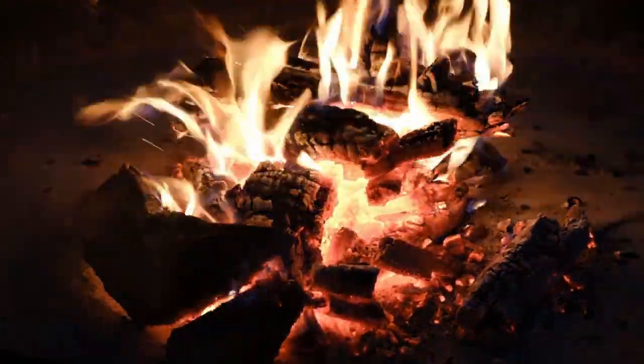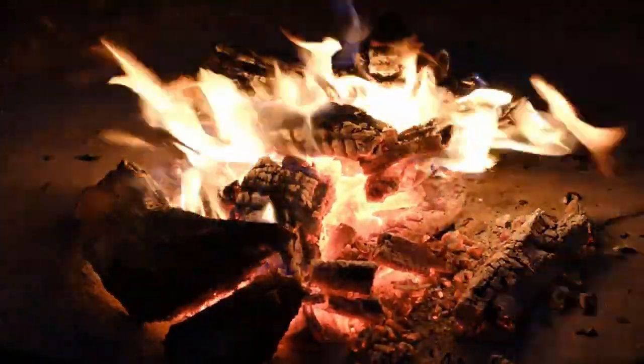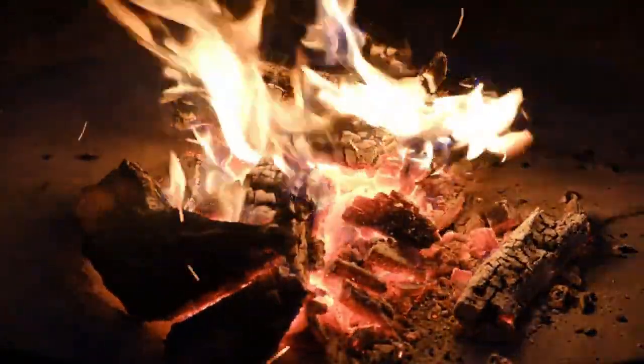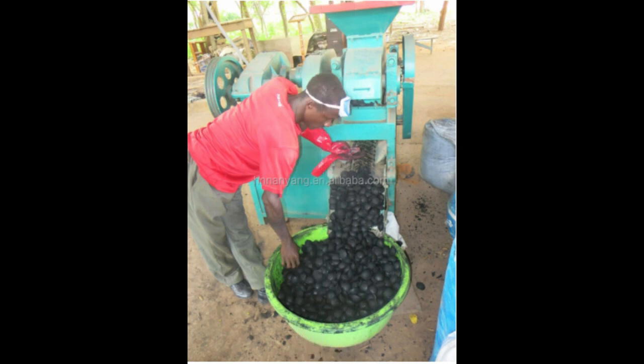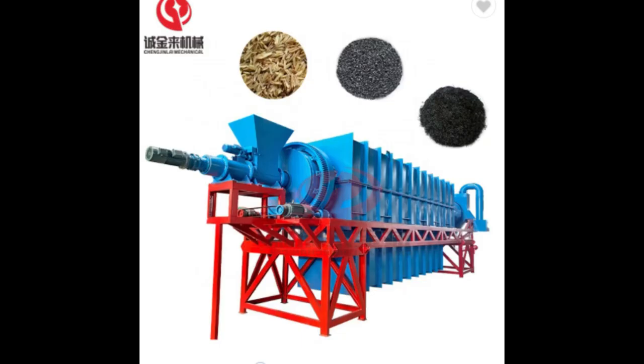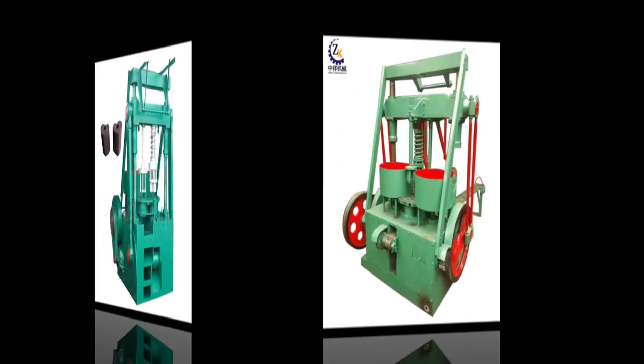3. Charcoal carbonization furnace. Purpose: converts dried biomass into charcoal through controlled heating. Types: batch carbonization furnace, for small-scale production, processes 300 to 500 kilograms per batch. Continuous carbonization furnace, for large-scale production, processes 1 to 5 tons per day. Energy efficiency: many furnaces recycle the heat they produce, reducing fuel costs.